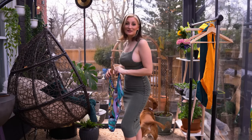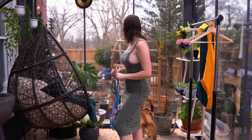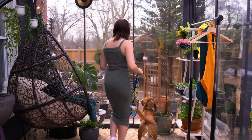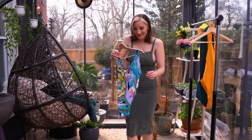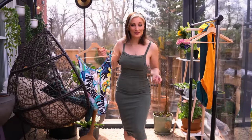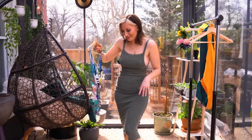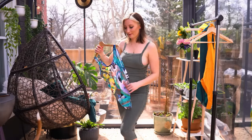Oh, she sees them. Nala. You can't yell at the squirrel. Anyways, let's just try this on before Nala screams again. There she goes. Bye, Nala. Oh my gosh, she has dirt on her ear from the planter.